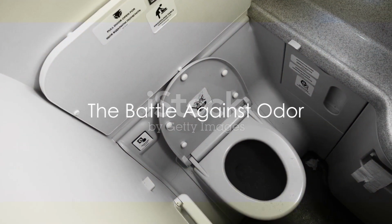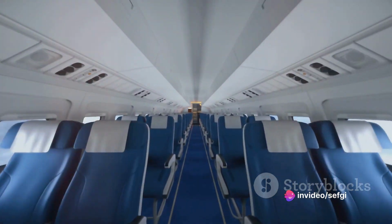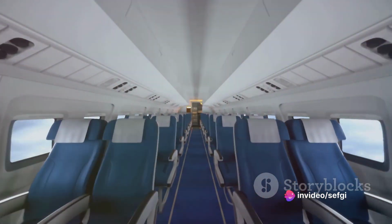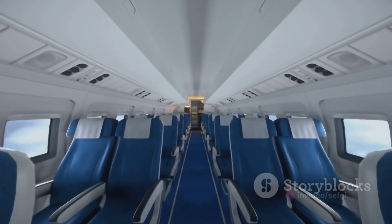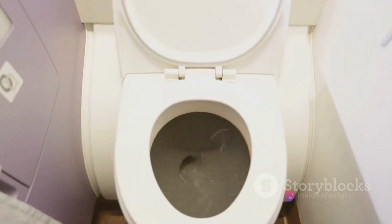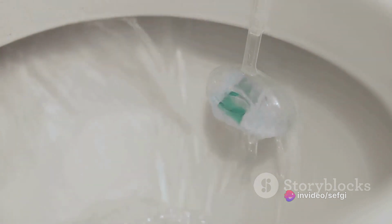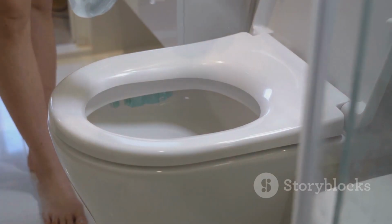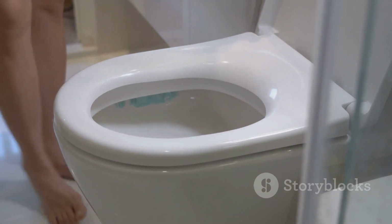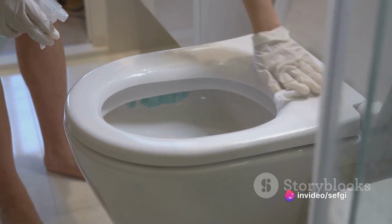We've all experienced unpleasant smells in toilets, but in an airplane it's a different story. High above the clouds, the battle against odor is waged with a blend of modern technology and smart design. Airplane toilets employ powerful odor prevention systems. These are not just your run-of-the-mill air fresheners, but sophisticated systems designed to tackle smells at their source. When you flush, a non-stick coating in the bowl helps ensure waste doesn't linger, while strong airflow whisks away odors before they have a chance to spread.